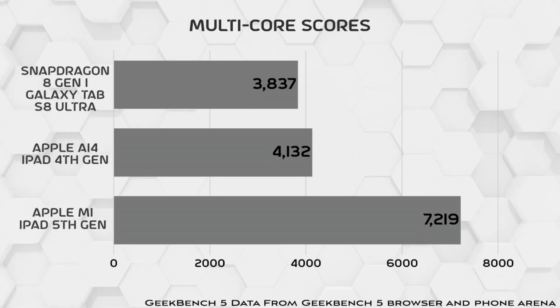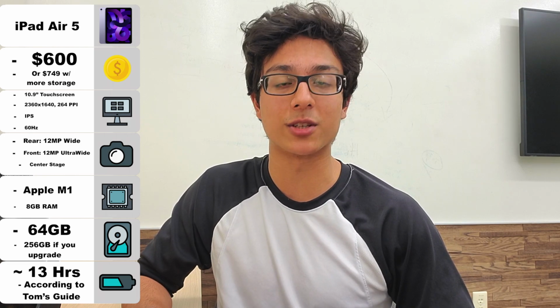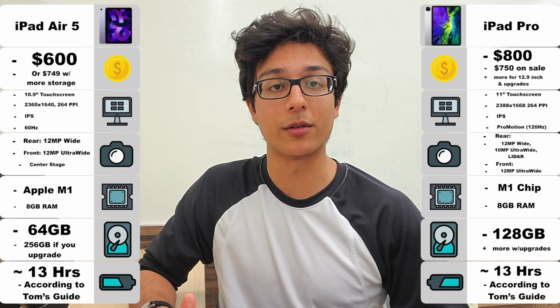I mean, it's pretty incredible what Apple Silicon is capable of, and you are certainly getting some killer value, even overkill performance at this $600 price point, which is cheaper than one of the first products to receive this processor, the iPad Pro, which is fairly similar to the iPad Air 5, but I would caution you comparing the two because things get a little hairy.